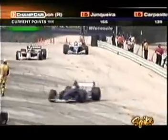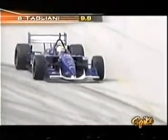Alex Tagliani approaches. He has to go around Michel Jourdain Jr.'s crew and Allmendinger's, but he threads the needle and he is in. The tires are almost on already. Good stop underway. Look at the front of the car. Nothing. Tom Howard says, wait, go. And he's away. 9.8 seconds. Pretty good stop. Mario Dominguez crisscrosses with Tagliani as they head out.